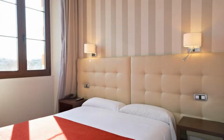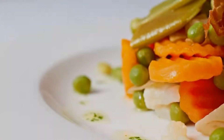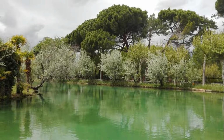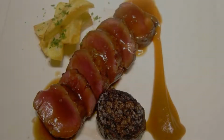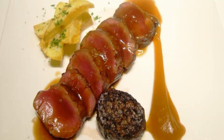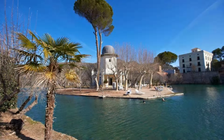Now you are watching a 4-star hotel. The location of the hotel is attractive and guests love walking around the neighborhood. There are 3 types of rooms available on booking.com. You can book online and enjoy it. You can see more than 1000 reviews of this hotel on booking.com. Its review rating is 7.6.